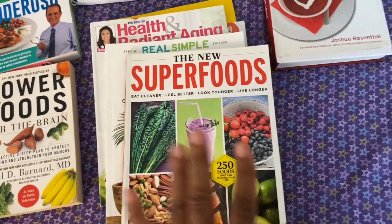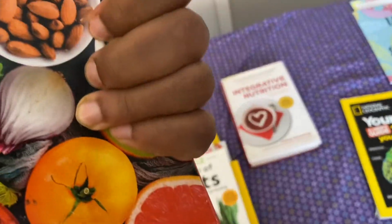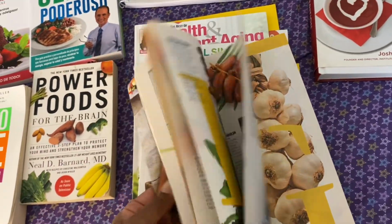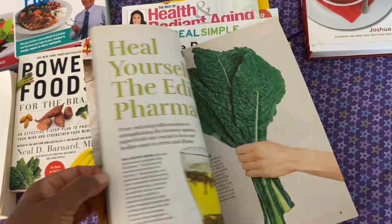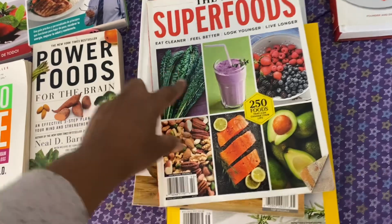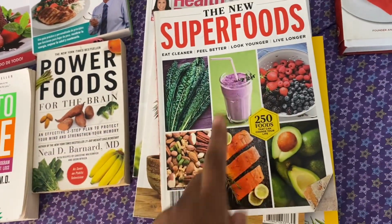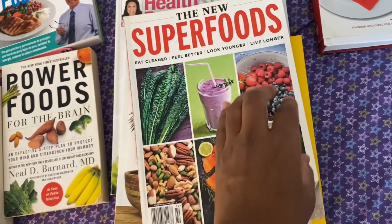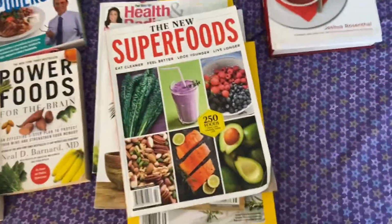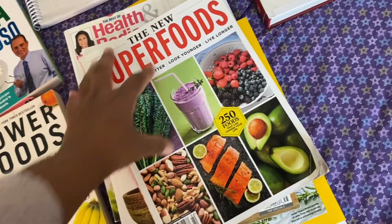Superfoods. I've had this magazine for a long time. I got this, when did I get this? And again, from time to time I buy a magazine like this and I keep it as a resource. So this talks about superfoods. What are the superfoods? And you can see in the picture here, it has avocado, it has kale, a smoothie. Nuts are so important. Berries. It has salmon there. But if you're plant-based, there is so much, all the plants and everything.